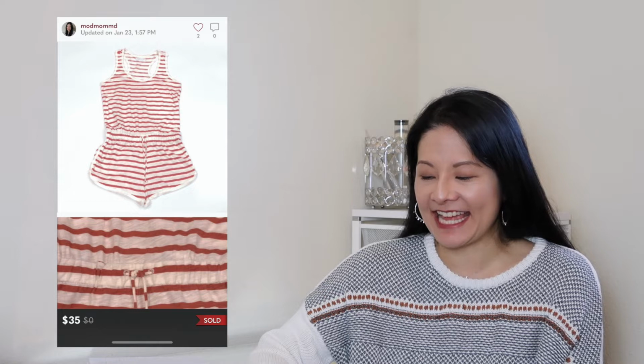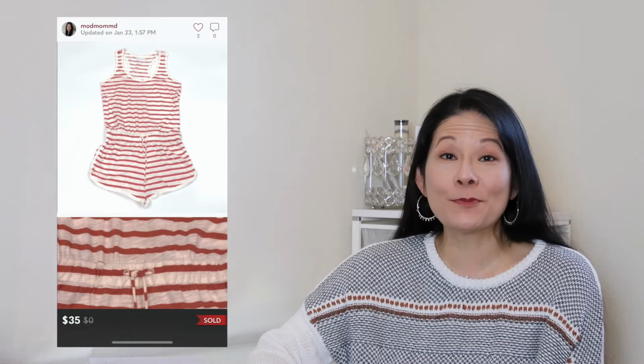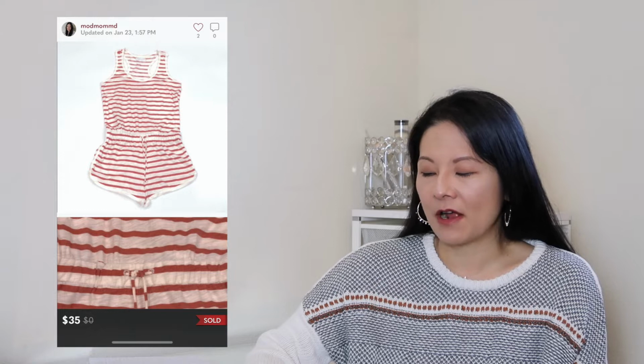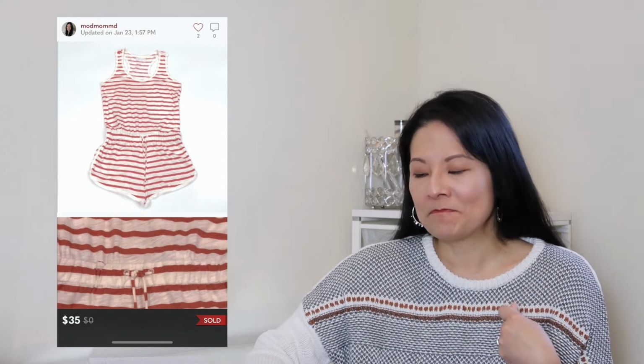The next item was from another brand I love, Everlane, and it was the Gia Striped Shorts Romper in a size small. So this was super fun. As you can see here, it was in excellent condition. Looked like it really hadn't been worn at all. And it was just a fun romper. It had the snaps at the shoulder, so it was just kind of a pull-on style romper.